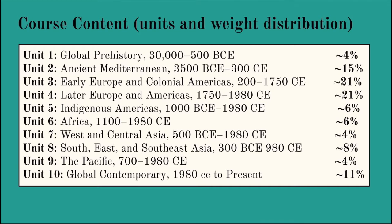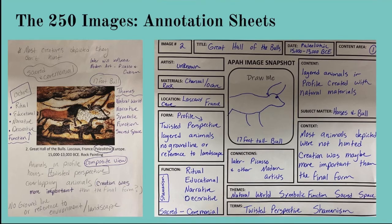So again, 15% of the course content is from ancient Mediterranean. Therefore, on the exam, 15% of the exam will relate to ancient Mediterranean. So hopefully this gives you an idea of how the breakdown goes. You don't have to stick with these units. I structure my units a little bit differently, and I have 12 units. So how I structure my class, first of all, I break up the units a little bit differently. I have 12 units that I use.